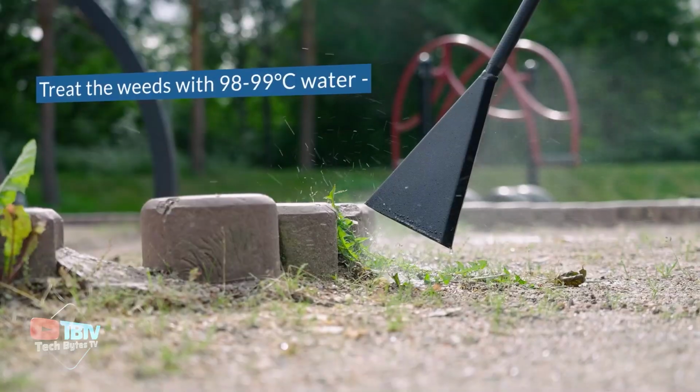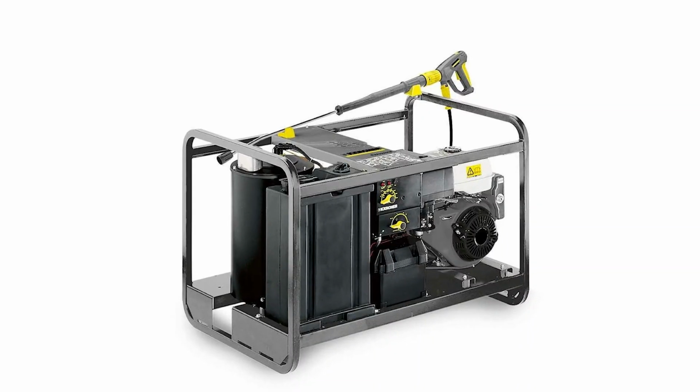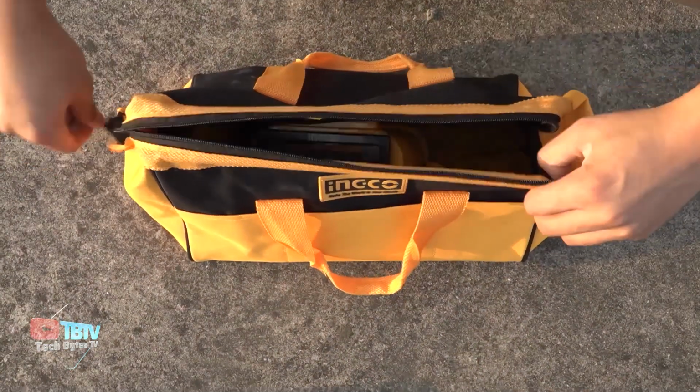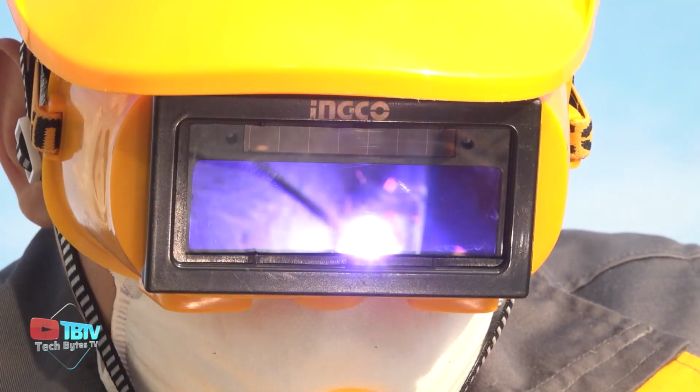Amazing, right? But I haven't told you that this tool guarantees a natural and sustainable approach to keeping your spaces weed-free. It's not every day we come across such advanced technology, but what's next will leave you speechless. And trust me, the best is yet to come.